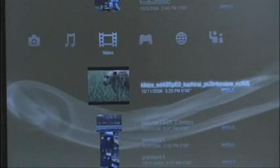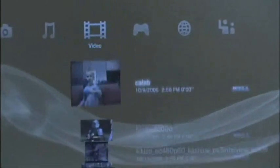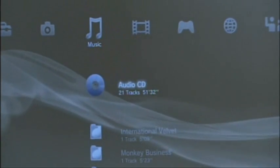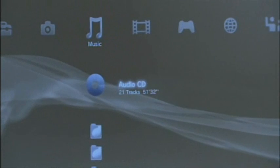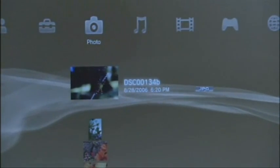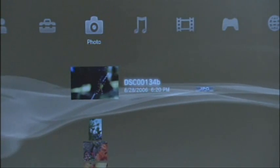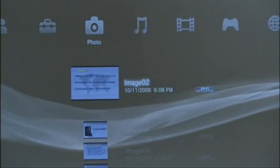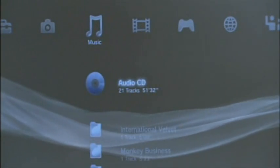So right now on the video side, we support MPEG-1, MPEG-2, and the flavor of MPEG-4 that's already on the PSP, the AVC codec. And then for music, you saw we supported AAC and MP3 and ATRAC. And for photos, it's kind of hard to find a photo format that isn't supported. I tried. It supports BMP, JPEG, GIF, let's see, PPM, PNG, lots of different formats that people probably don't even know.